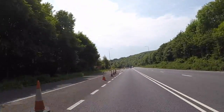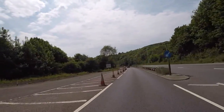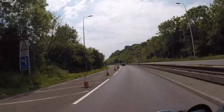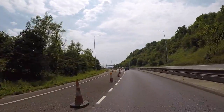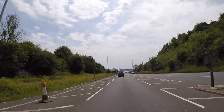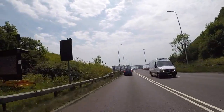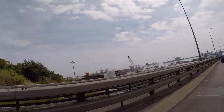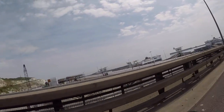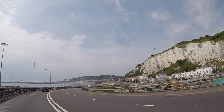We're just going down to the docks. Hopefully the sea will be on my left, and yeah, we can have a look around. There's the sea. This is actually a ferry terminal, so we'll have a look. Wow, that's the check-in down there. That's the White Cliffs of Dover.